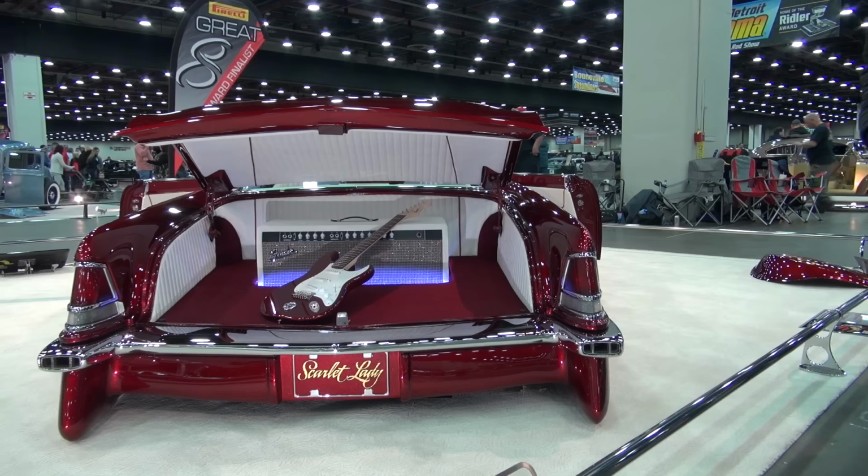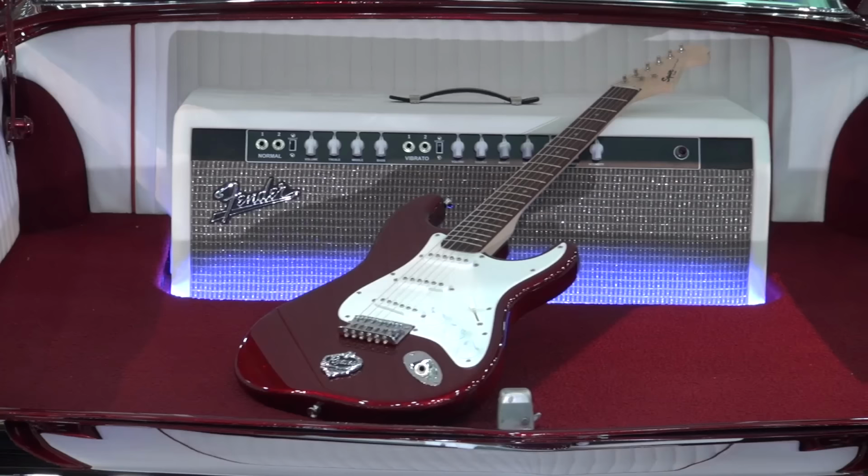The car has been received very well, better than we actually expected to. And a lot of the old custom guys come up and appreciate the work that we did because we were trying to pay tribute to some of the greats like the Winfields, the Alexander Brothers, the Jack Walkers. And I think they can relate more to this build.